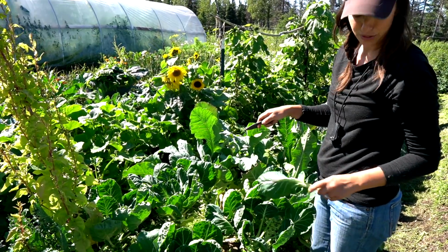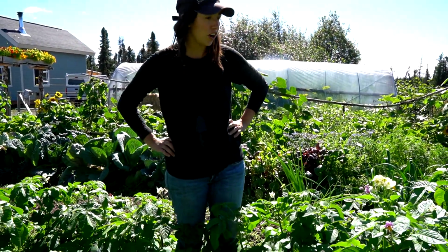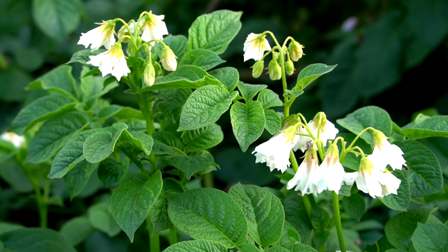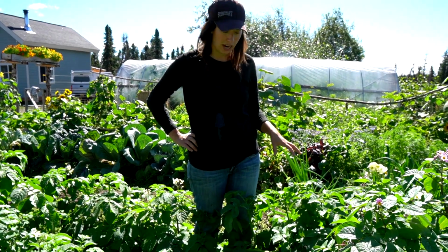Let's go check out how the potatoes are doing. Well, they were slow to start, but they finally took off. They still have plenty of time to grow. We let our potato vines, or the plants, die back before we harvest them. So it's still a long time until that happens.